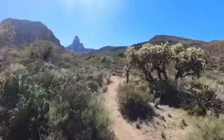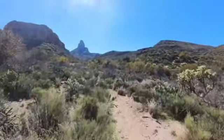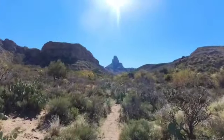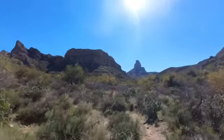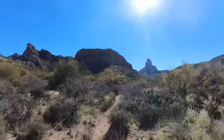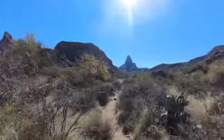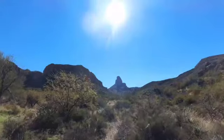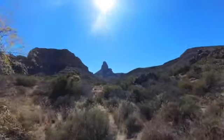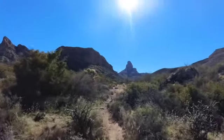So we just passed another intersection. We're still staying on the Dutchman Trail. The intersection we passed was trail number 129, which I believe is called Bullseye Trail. But the one thing that was helpful for me when I turned the corner, when I felt like I was really making progress, was that right up there. We got Weaver's Needle right in front of us. And that was literally a blessing in disguise.